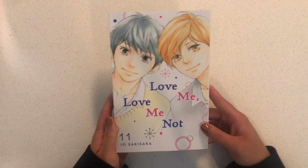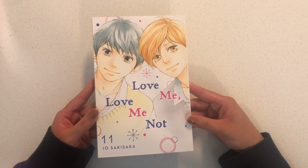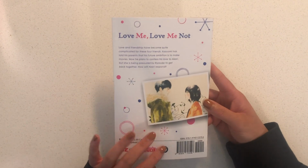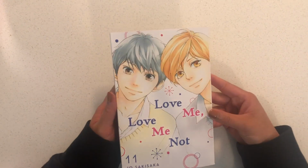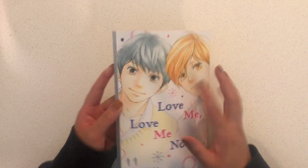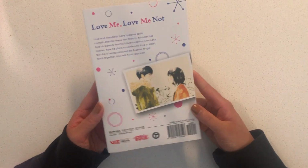Another ongoing series is Love Me, Love Me Not Volume 11. I believe we only have 1 more volume, and then this series is gonna be complete, which is good and bad. I think the series could be longer, but I still don't really like this guy and this girl, but it's okay. I'm almost done with it, so I'm invested.